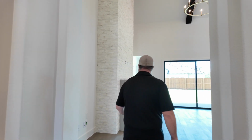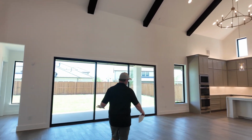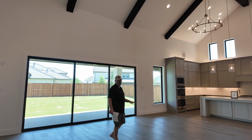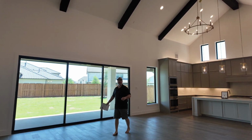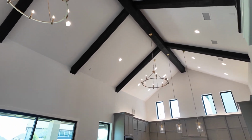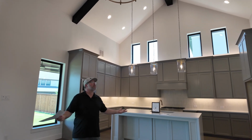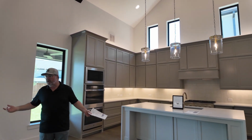Anyway. All right. So here we are again, very similar to the downstairs, or I guess the last house. This is what I'm talking about. They did the beams. Doesn't it make it that much homier? What do you guys think? Tell us. Do you like beams like we do? I don't know. Maybe it's just us. I have no idea.